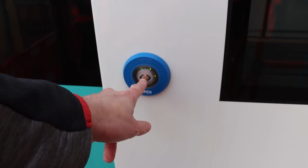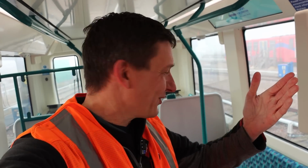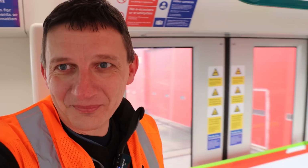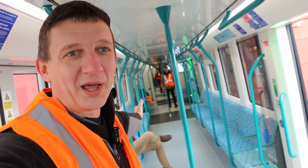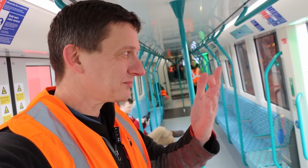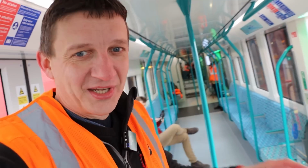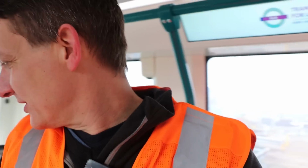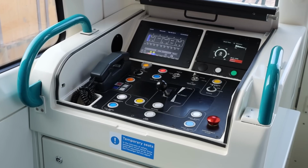Here we go, big moment, new moquette, stand by. Welcome to your new train. Right, it does go all the way down, so it's a proper walkthrough like a Metropolitan line or Circle Line S-Stock. 1 unit, 5 cars. They have retained, as far as I can see here, the driving position at the front. So yes, you can still sit at the front.